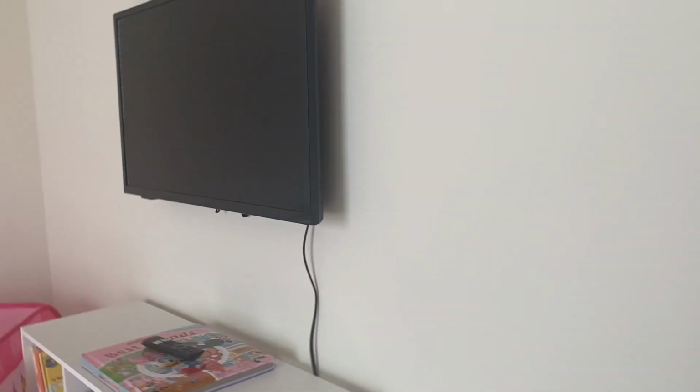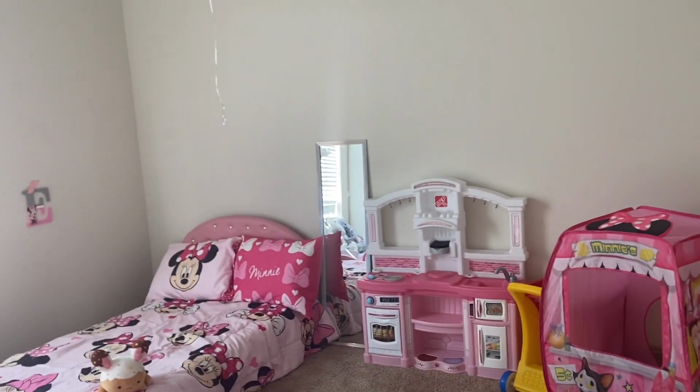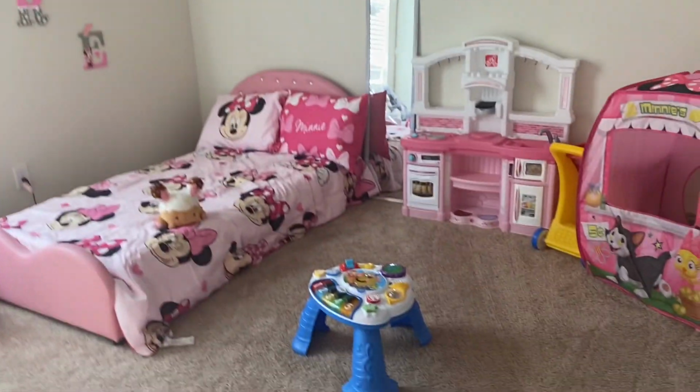So now, I'm going to just give y'all a little overview. Oh, and that's her trash can. She don't use it because she put everything on the floor. But whatever. You know, what can you expect?